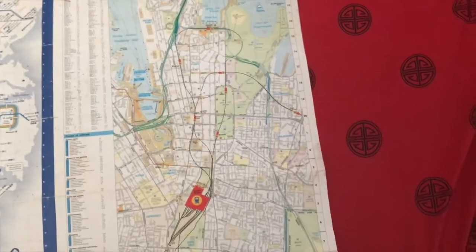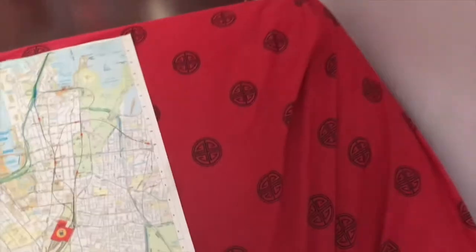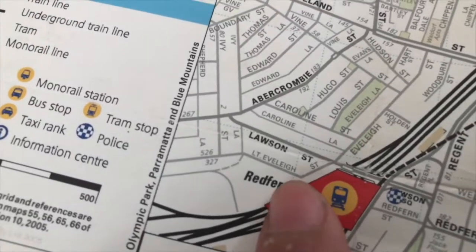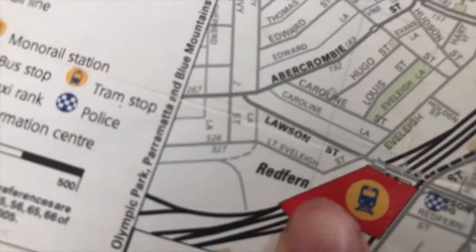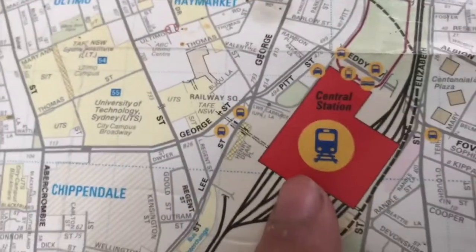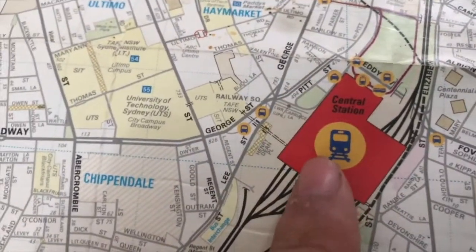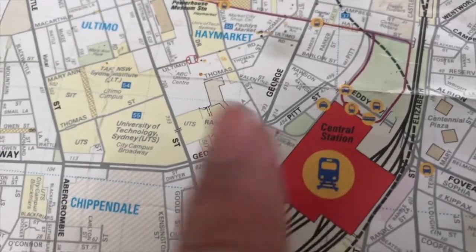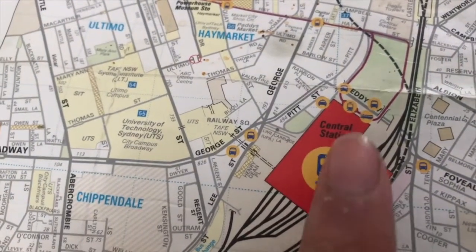And here's a city map. On the southwest is Redfern Station. Right here, directly to the northeast, is Central Station. Many buses, light rail, buses, coaches, and stuff like that.